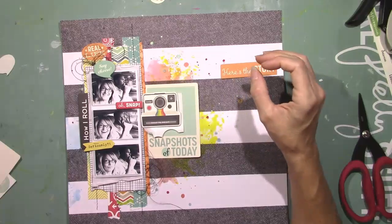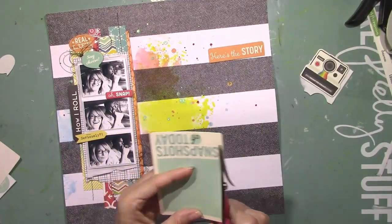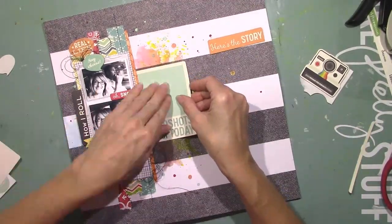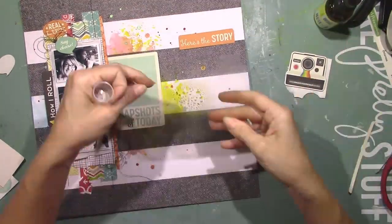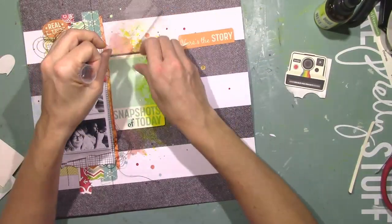And I wanted to use that card that said snapshots of today, but for a while I couldn't figure it out. But I finally decided what I'm going to do. I'm going to stick it right there, and I know that covers up a lot of the mixed media work that I did, but never fear, I'm going to add some right on top of it, and I just go for it with the yellow.